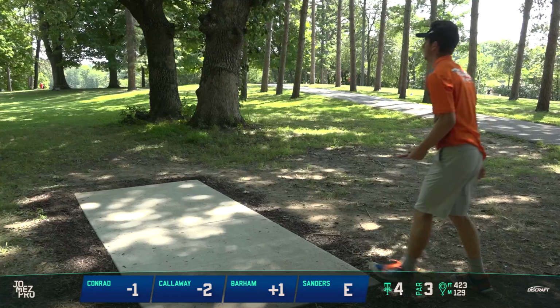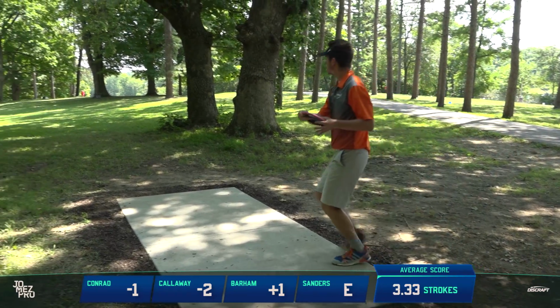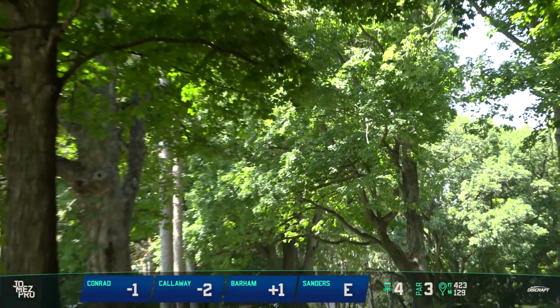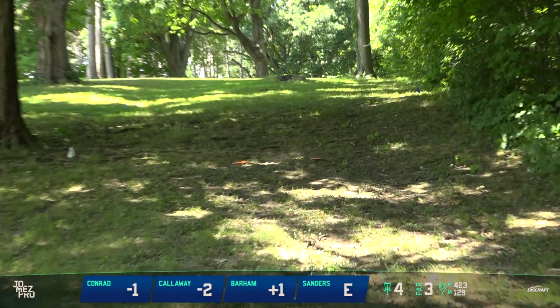Yeah. And like you said, it plays like 325, but if you get a hold of it down this hill, you can be throwing 470 with the putter. For sure. That looks good. A little high, so it's going to finish probably left into the woods, but he might have a look. Or catch that tree right there.